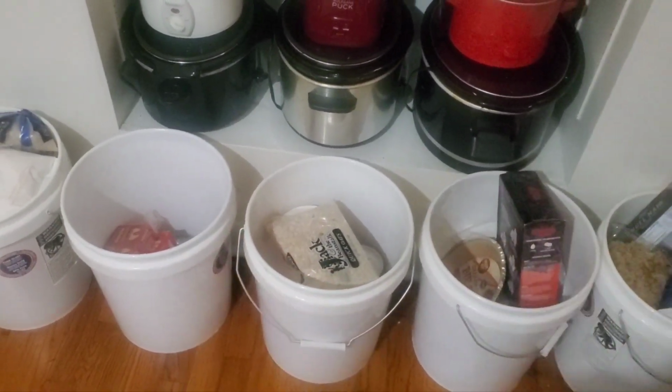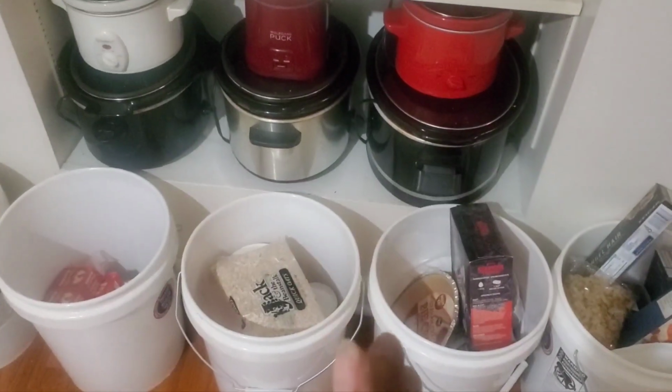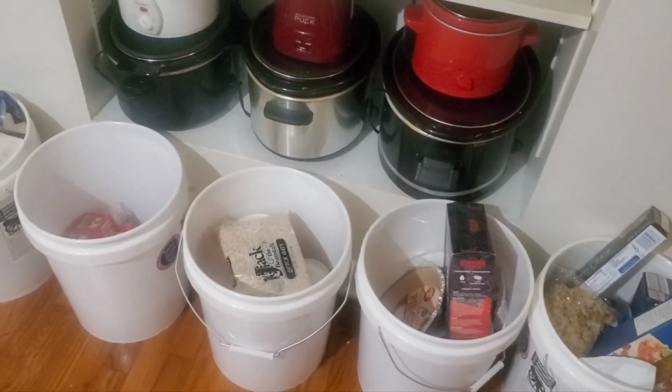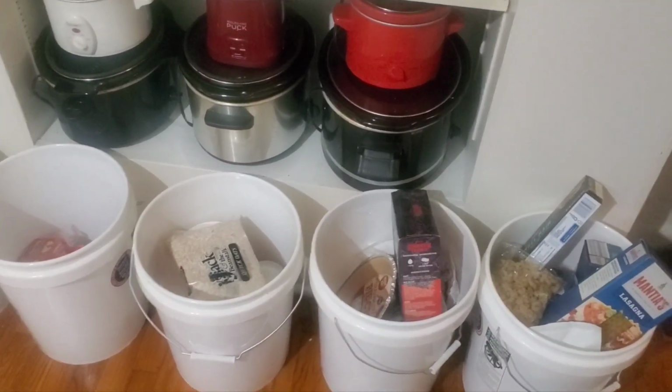Stuff in this bucket. Over here, before I started even baking, people were giving me pie crust and stuff like that. And it's still good. I looked at the date. It's still good, y'all. So now I can use it because I know how to bake now. But it's got a lot of good baking goods in there.